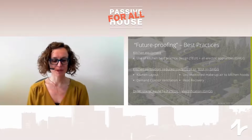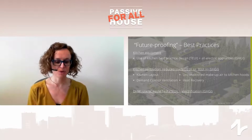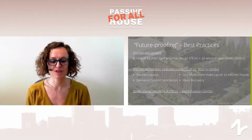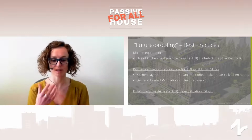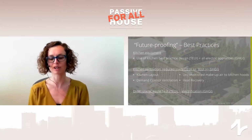Before leaving you today, we wanted to wrap all the lessons learned into a couple of key bullet points. We're going to start with the best practices. What do we need to do to future-proof these buildings and that typology in particular? First, looking at kitchen equipment, it's really care in kitchen design, right? These best practice designs take care of the total energy consumption, as well as, again, great care in the specification of all electric appliances to carve down the greenhouse gas emissions.